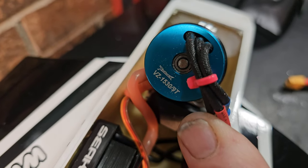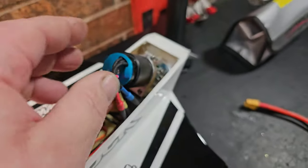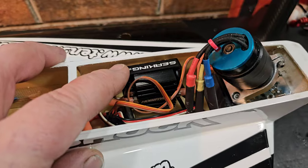So we got, I think this is a Viper motor. It's a 15 39 turn. I think it's 3100 KV. That's what I think. A 60 amp Seaking. Okay. The FlySky transmitter and receiver.